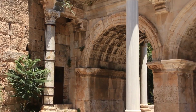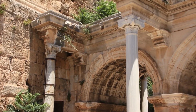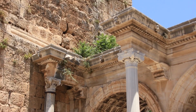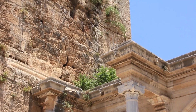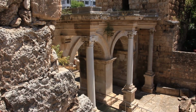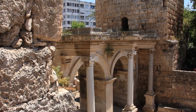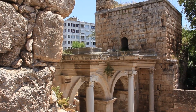It had 18 milecastles, small fortifications built along the wall, and 17 larger forts. It was a massive engineering project, and it served as the northern border of the Roman Empire for centuries. Today, visitors can still see the remains of the wall and the fortifications, and it's considered one of the most important Roman ruins in Britain.